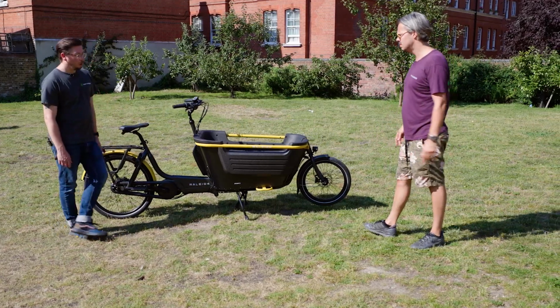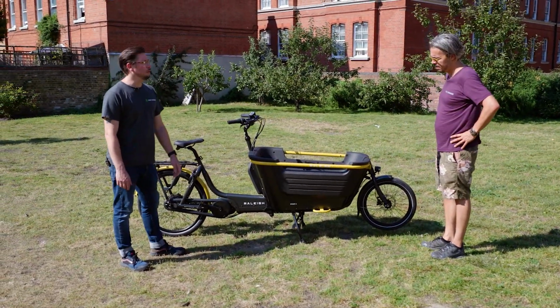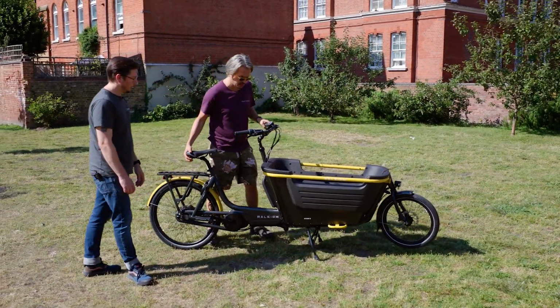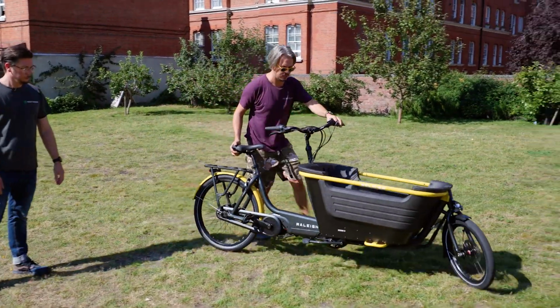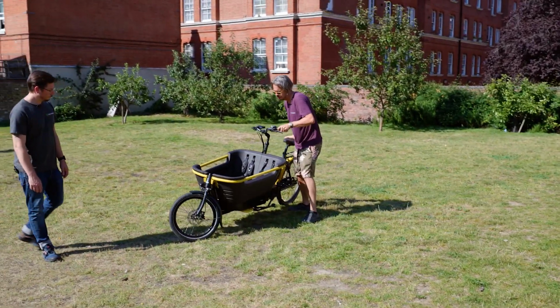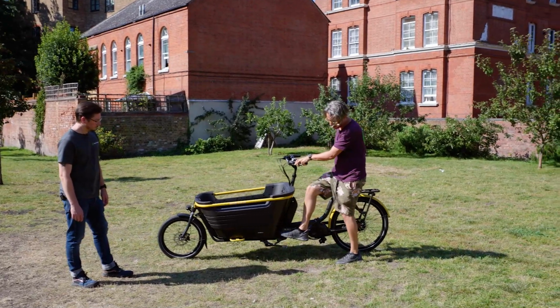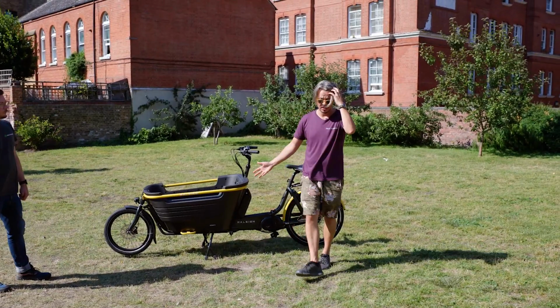Anything else that you've noticed, Richard? I thought the kickstand specifically is very strong. Compared to a lot of brands, it's extremely stable. It's nice to put up as well. I'll turn the bike round so you can see from the other side. It's got a really nice way to put it up because it gives you a bit more leverage. You just push it in there and use the weight of the bike. That's actually a really nice feature.